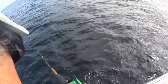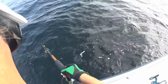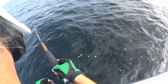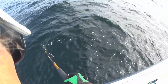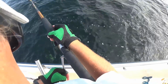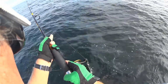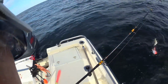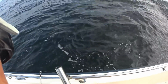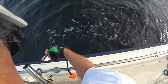Oh, man. A real fish, John. This could be Mr. Trigger. He's got some pull. Come on. Won't you show me where it's at? Oh, I got two fish on here. Red snapper and a little trigger. Let them both go. Gotta let them both go. Both of them hooked in the lip.